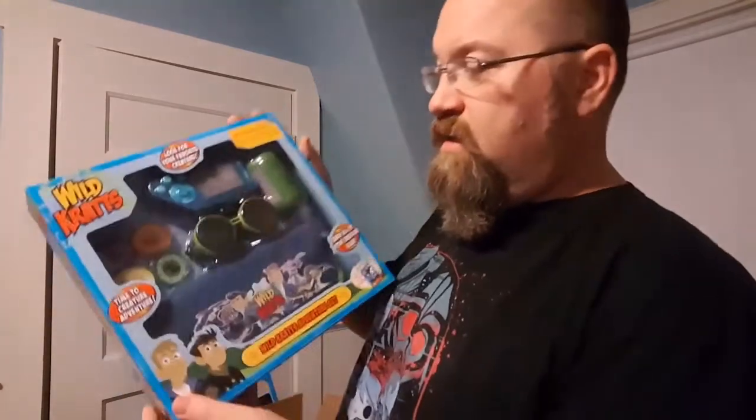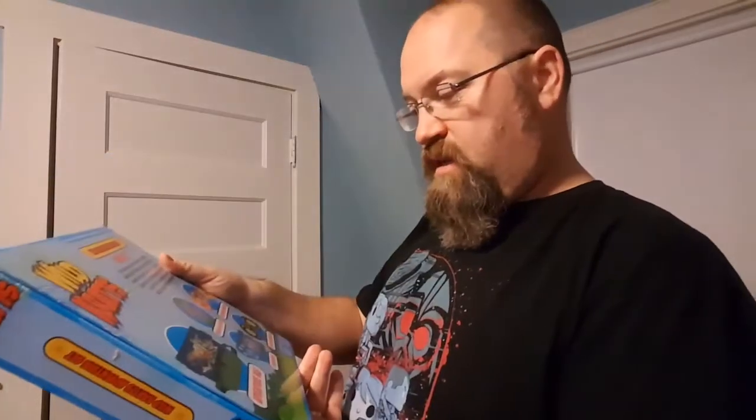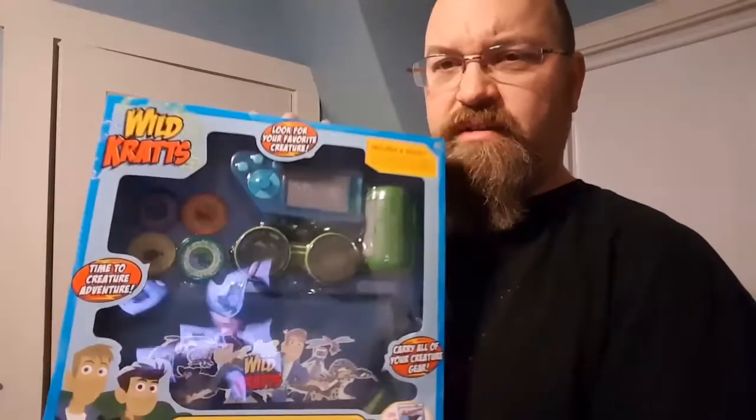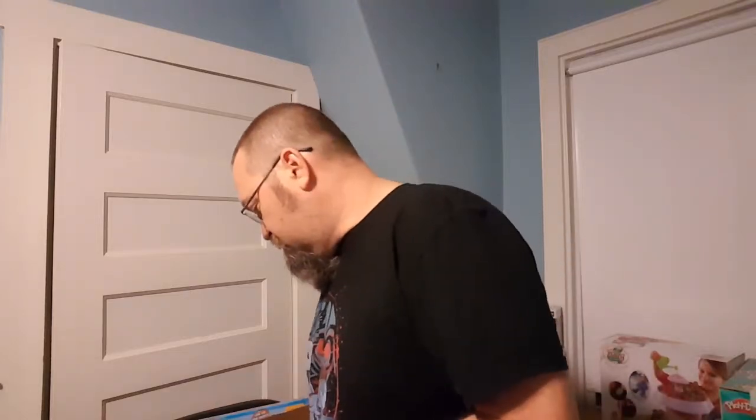Oh, neat. And they got a Wild Kratts adventure set. And, oh, let's see. It comes with a power disc holder, creature power discs, night vision goggles, a creature pod, and an adventure bag. Nice. And they're still fans of Wild Kratts.